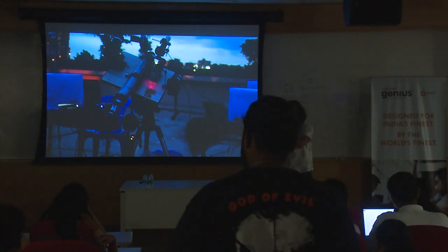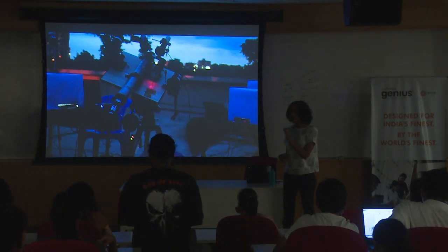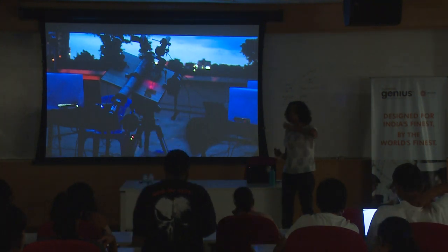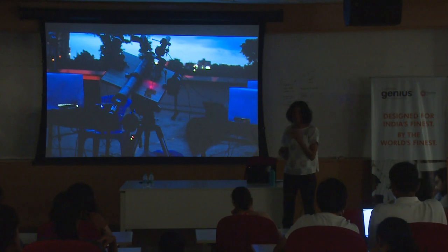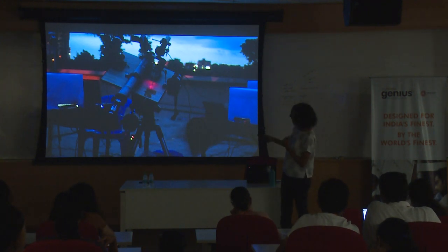This eclipse in 2009 was special because it was 6 minutes of totality. That means 6 minutes of a time when the moon covers the sun. And usually this period of time is 1 minute, 2 minutes. So 6 minutes is a very, very long eclipse, right? And I went to Patna in Bihar to try and see the eclipse with a group of amateur astronomers.